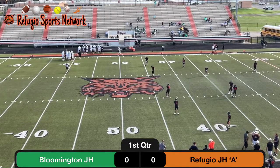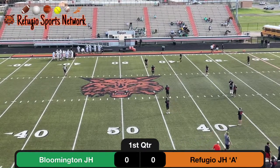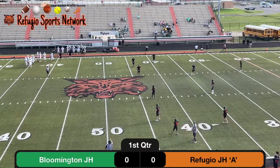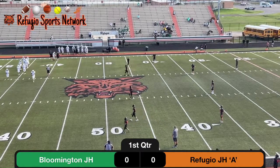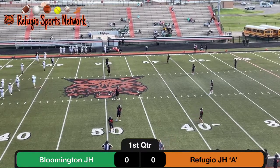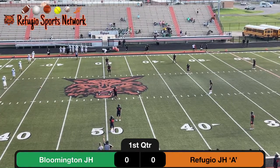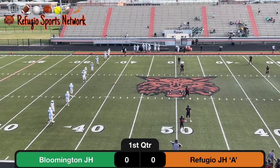We have the junior varsity coming up in just a little while. It's starting to get a little windy up here, top of the press box. But the sun's behind the clouds, which is really nice. I'm gonna put this umbrella down before Mary Poppins takes us away. We could have some bad storms next week.